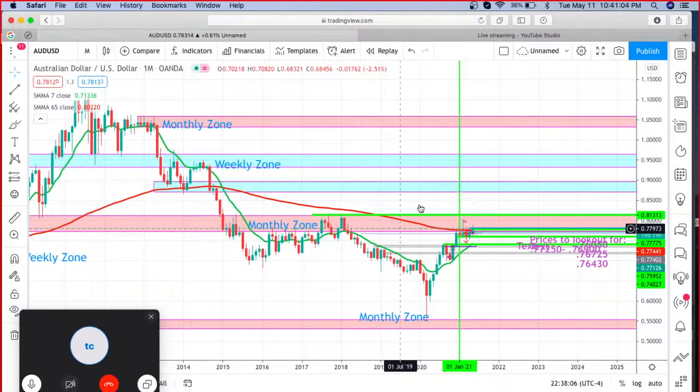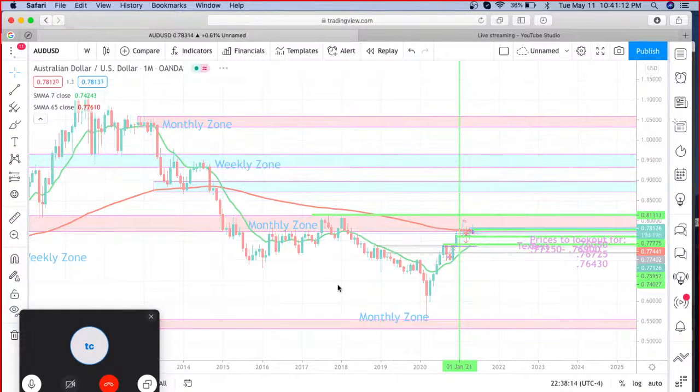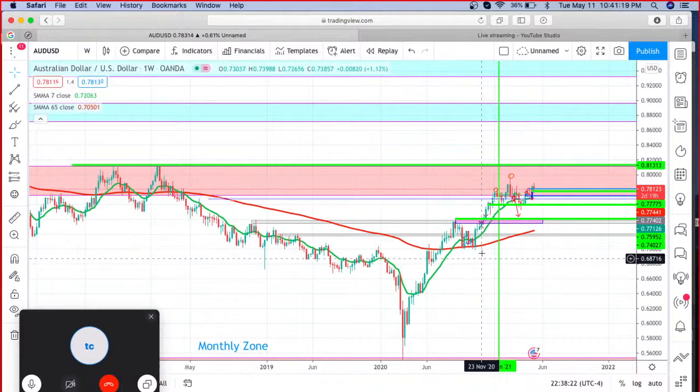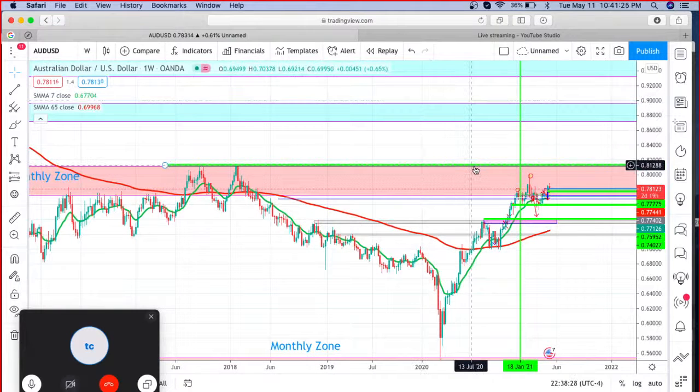Just because the 7 is below the 65, that's pretty much saying bears are in control, but we're going to drop down to a lower time frame. The 7 is above the 65, so that lets us know the market could still be consolidating. If it is still consolidating and still in a down move, that means the market has a little bit more room to run to the top of here.